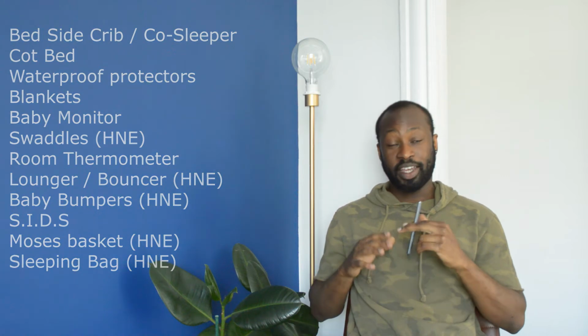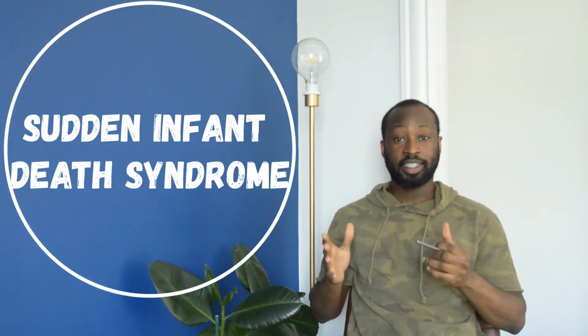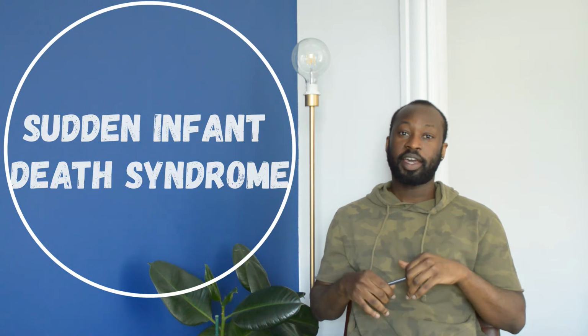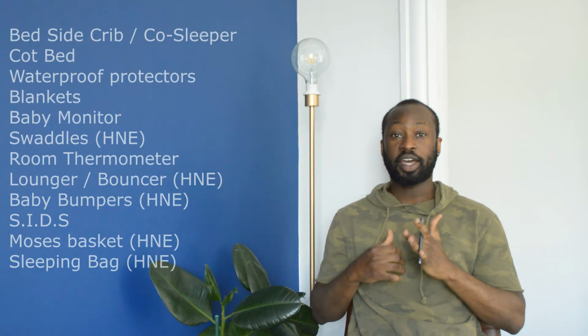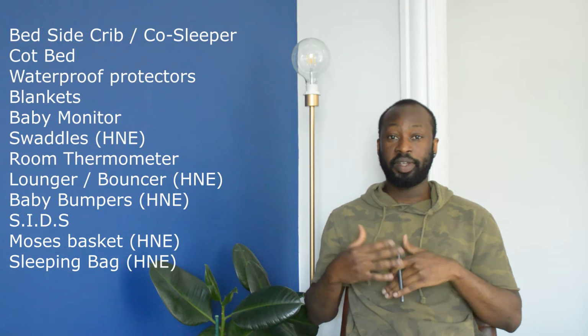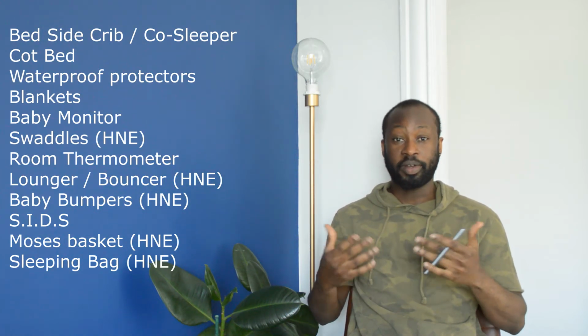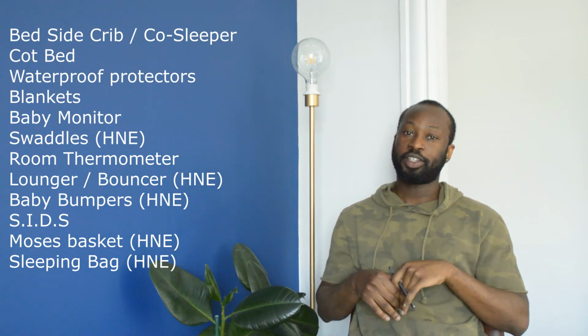The one thing I would definitely mention from a sleeping and lounging point of view is SIDS. So read into SIDS. The Lullaby Trust is a charity in Britain that will educate you as much as possible on SIDS, sudden infant death syndrome. It will teach you things and how to prevent that. And they have a wonderful app that you can download that will really help you to understand things, especially for new parents or parents to be such as myself.